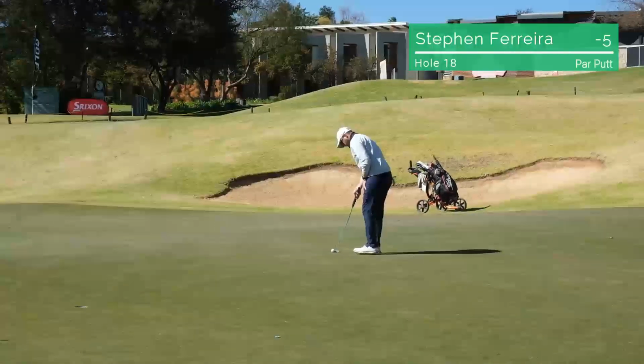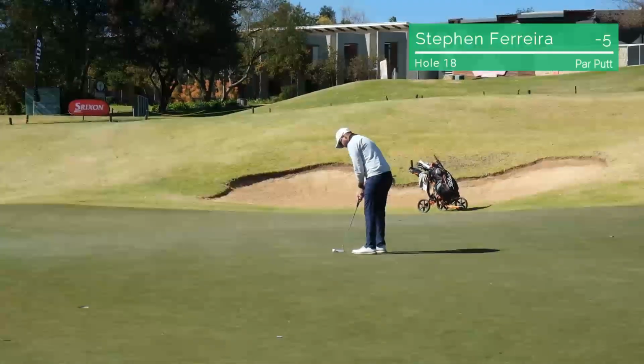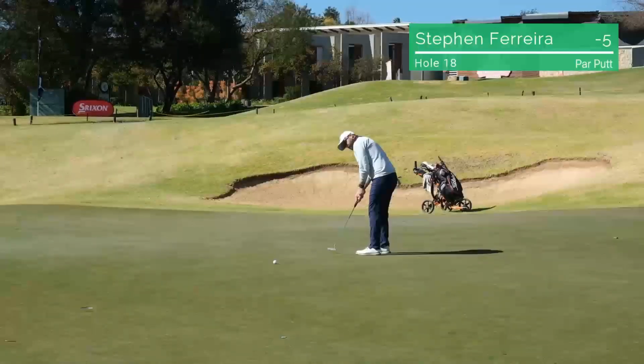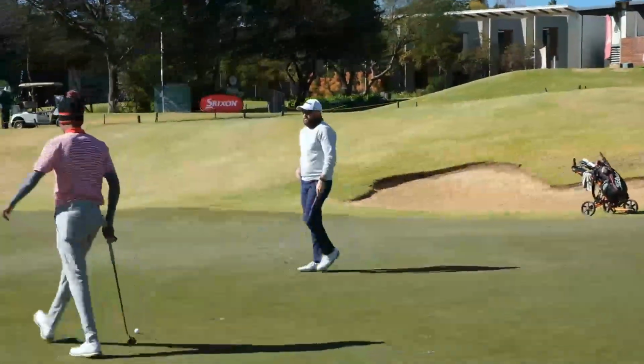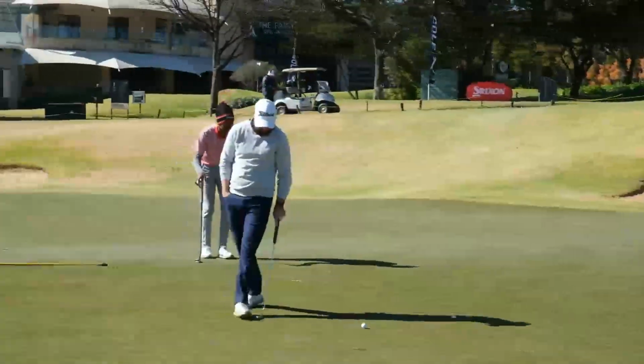Steven Ferreira for his par save on the 18th. I'm sure he'd like to make this one. Not easy. Oh, great putt. It just didn't turn as he expected, I'm sure. Just hasn't really been his day either.